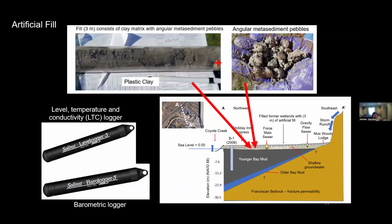It's a plastic clay in the upper photo there. And within there, there are angular pebbles, which are from the hillside that were mixed in when they laid down the artificial fill. I had a Solinst level logger in each of the wells. And then I also had a barologger to compensate for barometric pressure changes, so I could compensate the data.